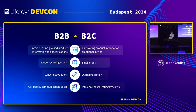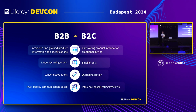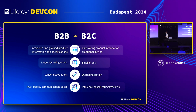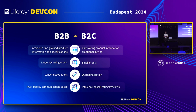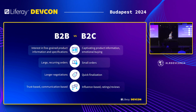And finally, to repeat the concept of the long rational decisions in B2B scenarios, usually we are more focused on the trust between the actual customer and the seller, whereas in B2C, the buying experience is more influence-based: rating systems, reviews, and usually you trust your peers about this.